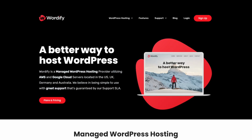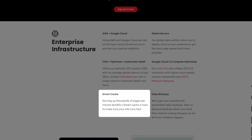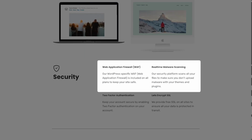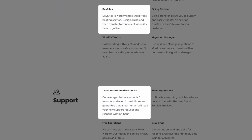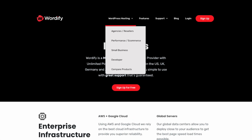Wordify is a managed hosting provider that uses AWS and Google Cloud, and it has servers located in the US, UK, Germany, and Australia. The company itself, I believe, is based out of Australia. I'll let you browse the feature page on your own, but a few things I wanted to point out are their smart cache, security features, and free development sites. Beyond that, they offer a guaranteed 1-hour response to any support requests, which I will definitely be testing out later in this video. But before we sign up, let's take a look at the pricing.